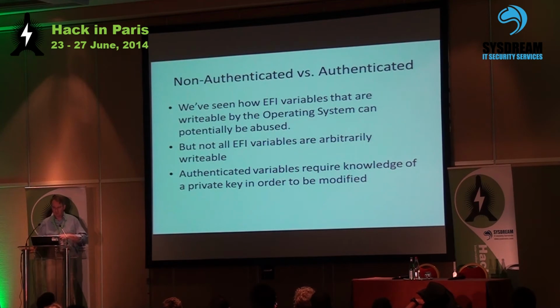So we've seen how EFI variables that are trivially writable without requiring authentication can be abused by an attacker. Now, not all EFI variables, of course, are non-authenticated. Some of them require knowledge of a private key in order to be modified.